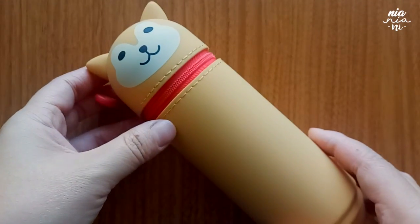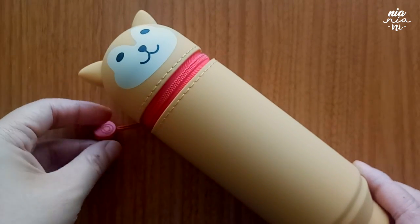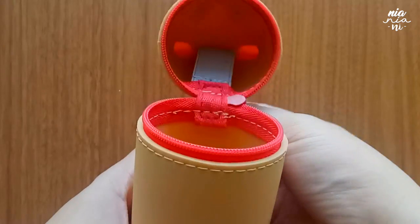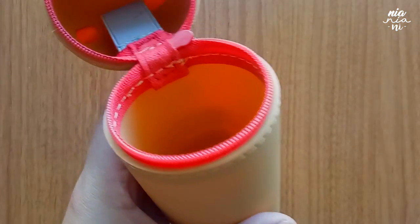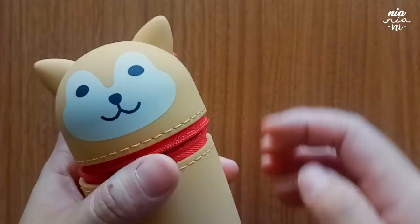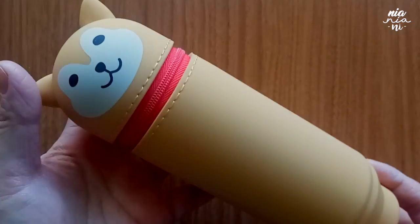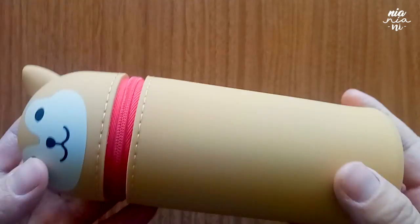I didn't buy this one actually. This is a present from my friend, but I really like it, so I decided to show it to you guys. This is an adjustable pencil case, and as you can see, you put your pens right there, and there's a lot of space, but if your pen is not that high and you don't really need that space, you can actually adjust this to make it smaller so it's easier to fit in your bag. You can push this bottom part right here and make it much shorter.